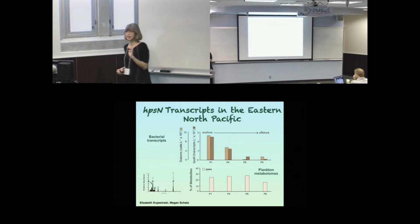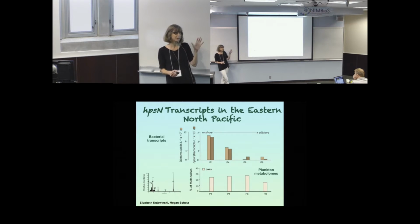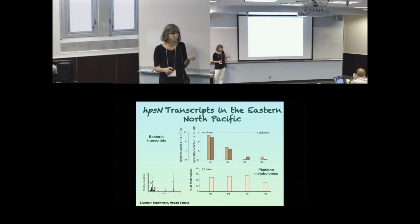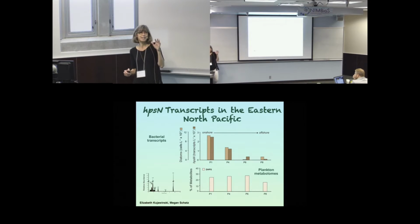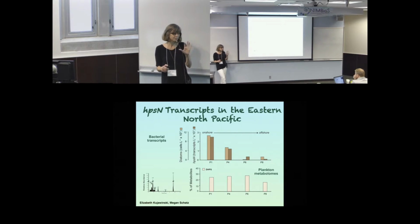So we had another member on the Geomics cruise who's a marine chemist from the Woods Hole Oceanographic Institution, and that's Liz Kujawinski. And her job on this cruise was to do metametabolomics. So on those filters that we collected the cells, she took the cells and then extracted this community of microbes to look at what metabolites were present. And so we asked if she could look for DHPS, and she found it, and she actually found quite a bit of it. I'm just expressing this here as percent of about 30 or so metabolites that Liz looked for.